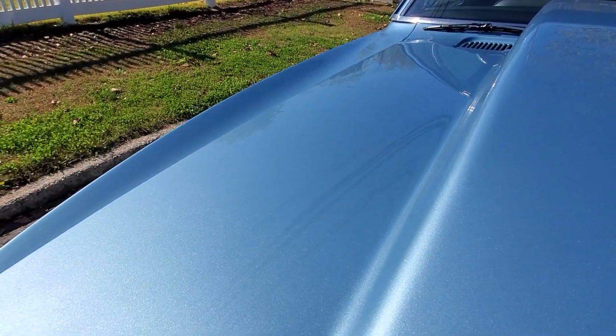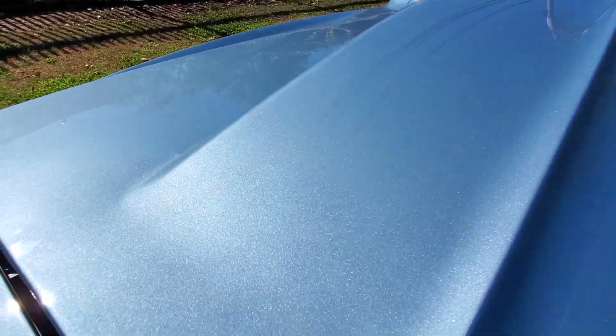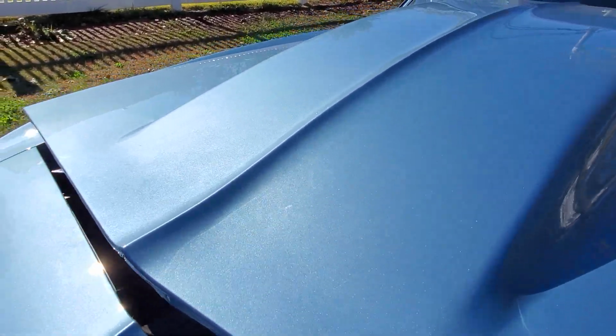This paint is beautiful. It's got a little bit of metallic in it. Shows very well. Great color.